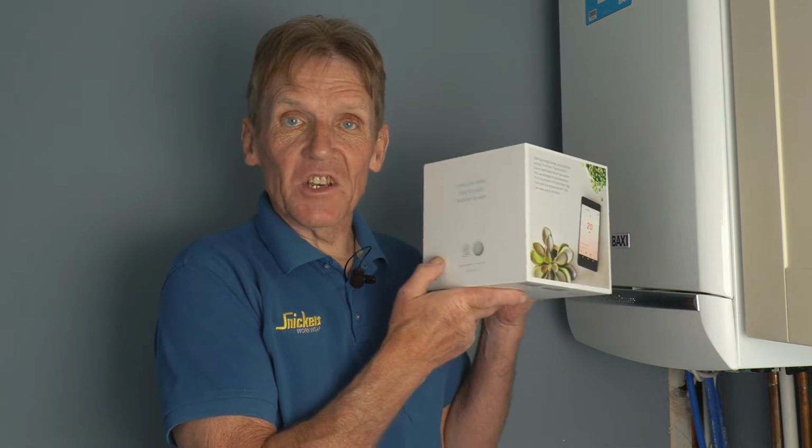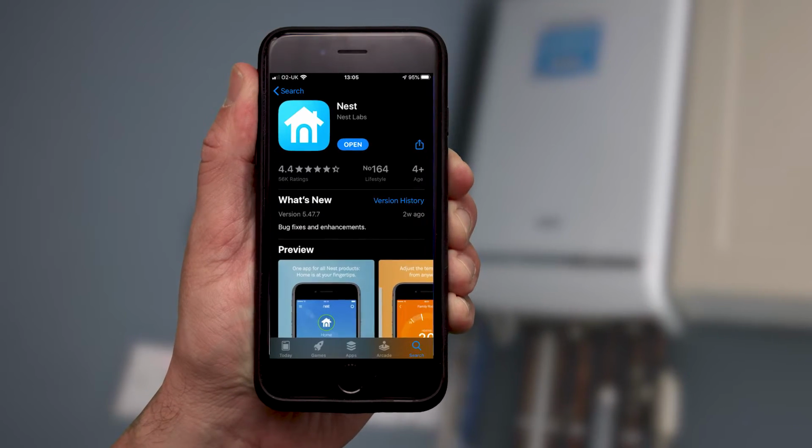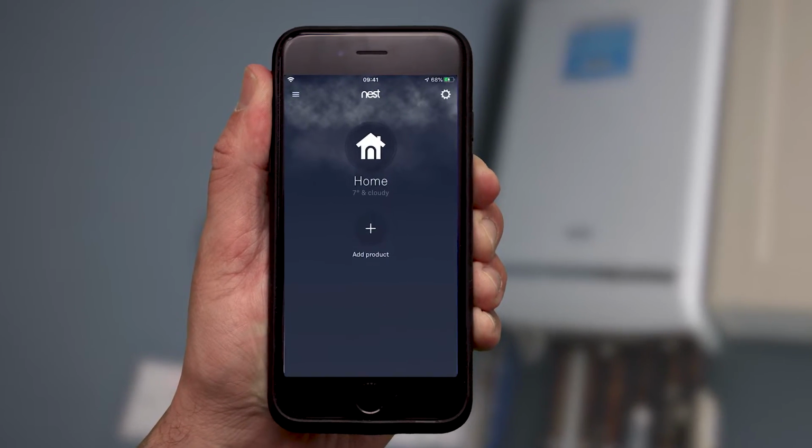Now it's time to install the Nest Thermostat E, and everything you need to do that is contained in this box. But we do recommend that you have the customer there when you're doing this, because you're going to need access to their Nest account, their home Wi-Fi, and also their Bluetooth enabled phone or tablet. Start by using the Nest app to connect the customer's mobile device to their account.